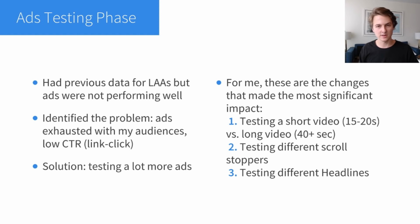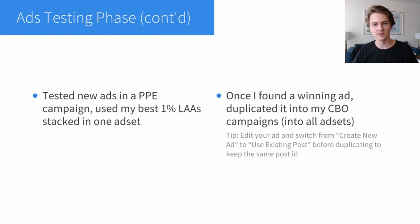Now, there's so many other things that I could have tested. You can really keep on testing forever, but those are the ones that made the most impact. And once I did those, I had a creative that I was confident in and that I knew I could scale profitably.